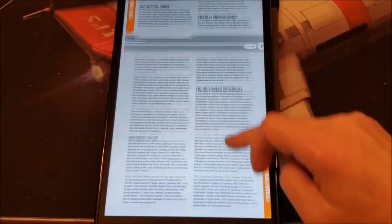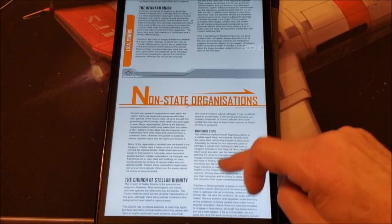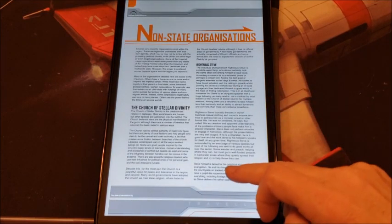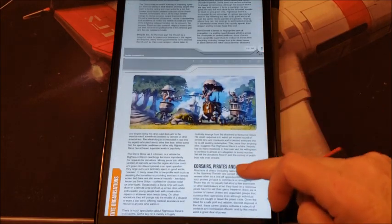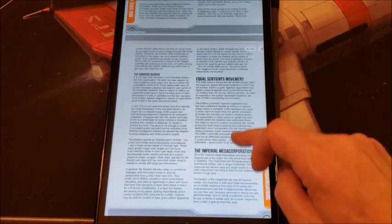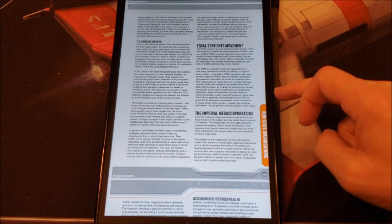Some more of the factions, a little bit of the non-state organizations coming up. So this would be the Church of Stellar Divinity, Righteous Steve. I love that name. Corsairs, pirates, and privateers, because why not? The Imperium does not hold sway over much of this area, and pirates and corsairs thrive. We have an equal sentience movement.